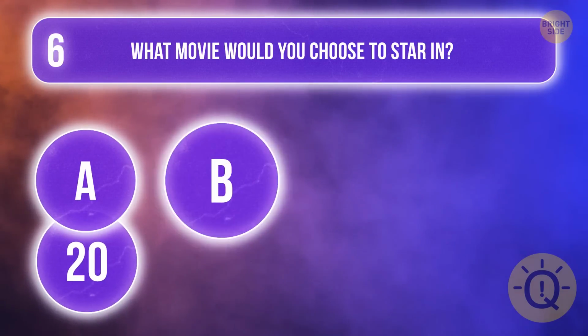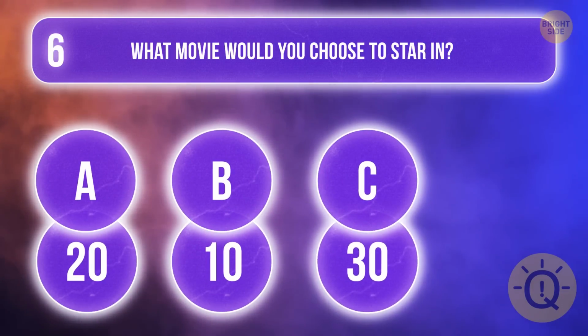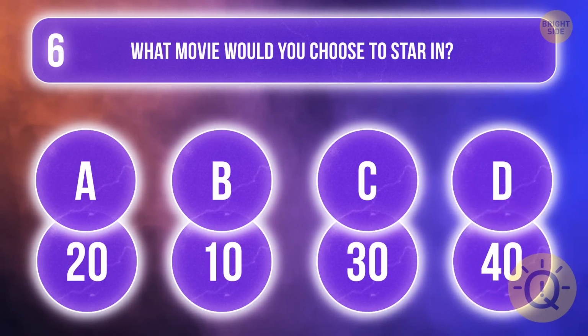Option A brings you 20 points. B is worth 10 points. C brings you 30 points, and D is worth 40 points.